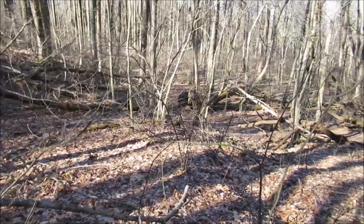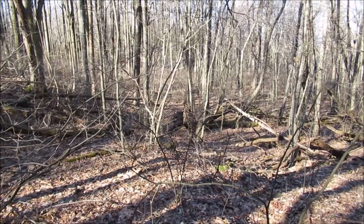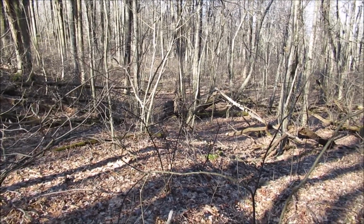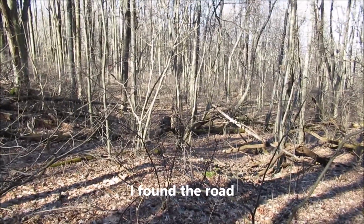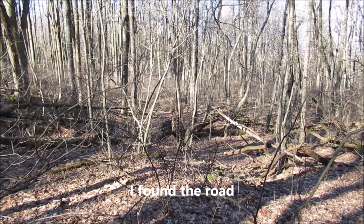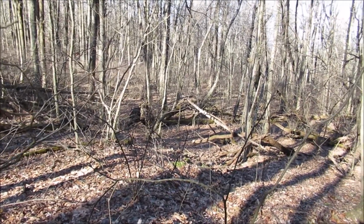So I've got my fourth and final waypoint. I programmed that into my GPS. I'm going to go down here and look around for the road. If I don't find it, I'm just going to hike on a compass bearing for a while. And maybe I'll make it down to the park boundary. Let's see what happens.